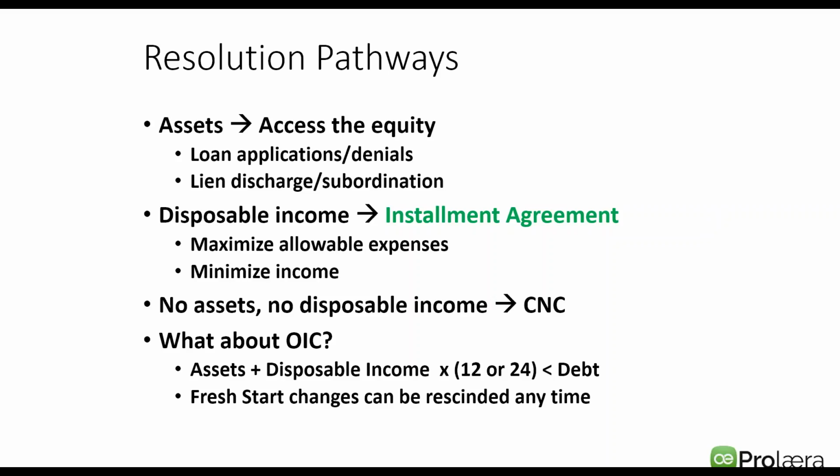Now, obviously, the entire thing with the partial pay installment agreement is that the tax liability will never actually get paid in full before the expiration of the statute of limitations on collection. So that's why there are some special considerations, and that's why we're here today.